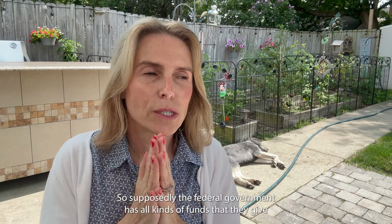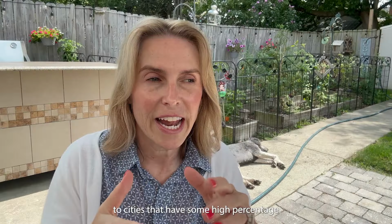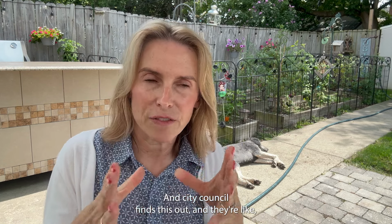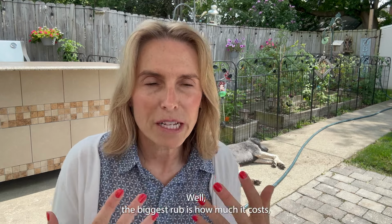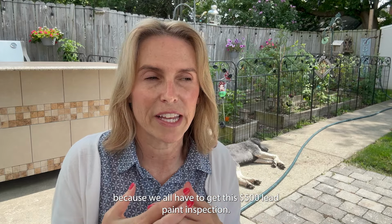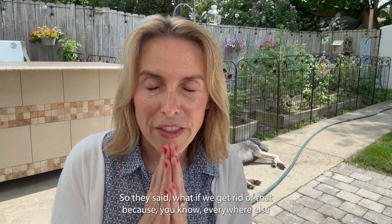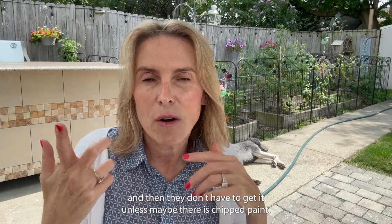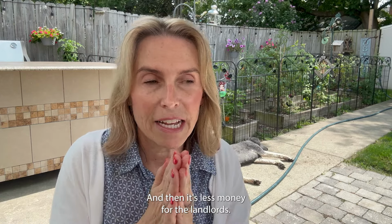I don't know. So supposedly the federal government has all kinds of funds that they give to cities that have some high percentage of their rental properties in compliance. And city council finds this out and they're like, oh, how are we going to get these landlords in Detroit in compliance? And they said, well, what's their biggest rub? Well, the biggest rub is how much it costs, because we all have to get this $500 lead paint inspection. So they said, what if we get rid of that? Because everywhere else you can just do an inspection and look to see if there's chip paint, and then they don't have to get it unless maybe there is chip paint. Let's do that, and then it's less money for the landlords.